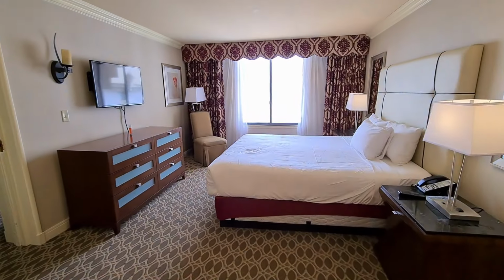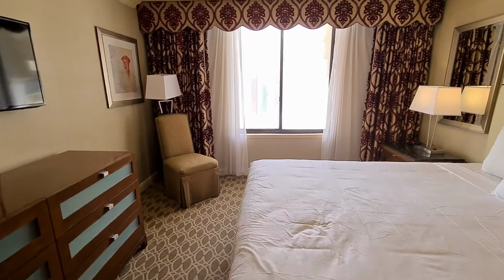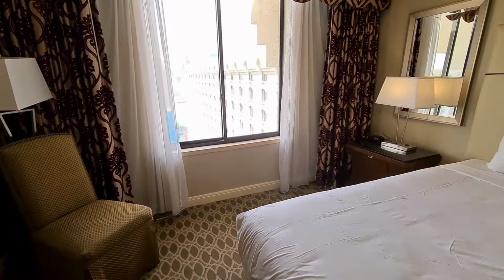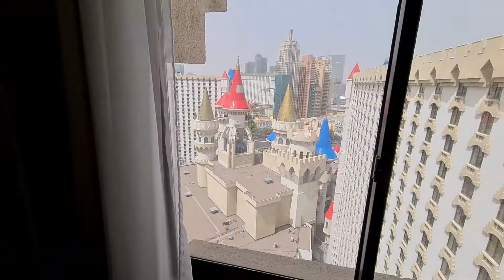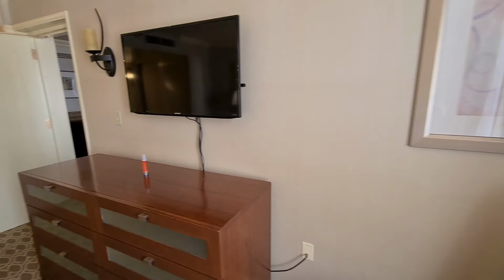Over by the bed you'll find another TV, so you have two TVs in the room. And again you have a window with a view over the Excalibur, and a little chair in the corner.